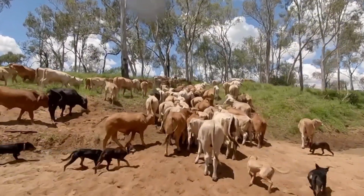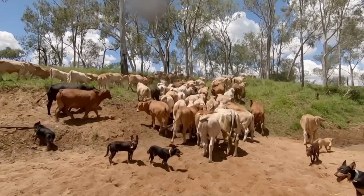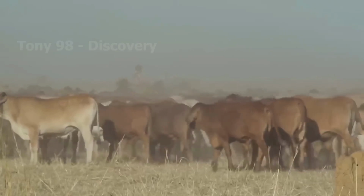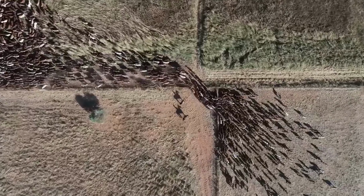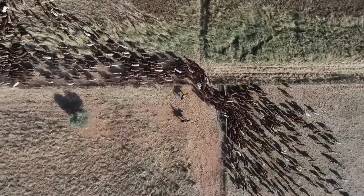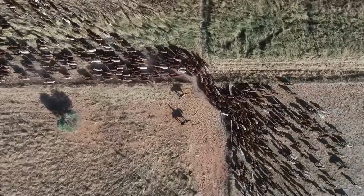Currently, the majority of cattle ranches in Australia are concentrated in states such as Queensland, New South Wales, Victoria, and Western Australia. The average area of a cattle farm in this country is about 32,000 acres.